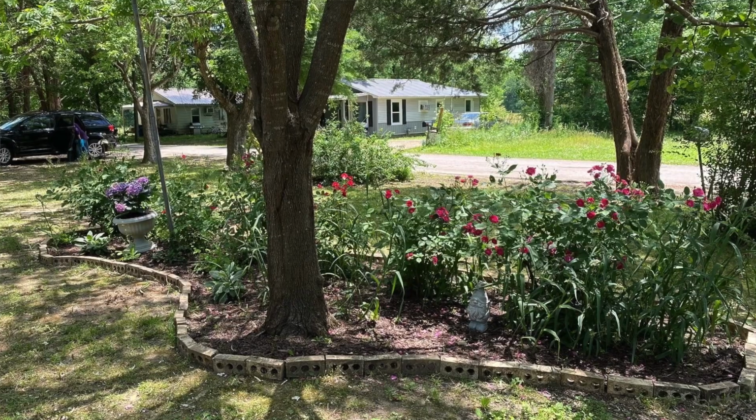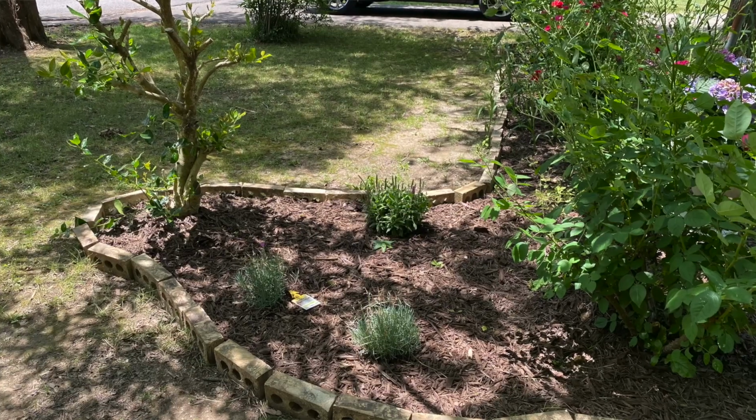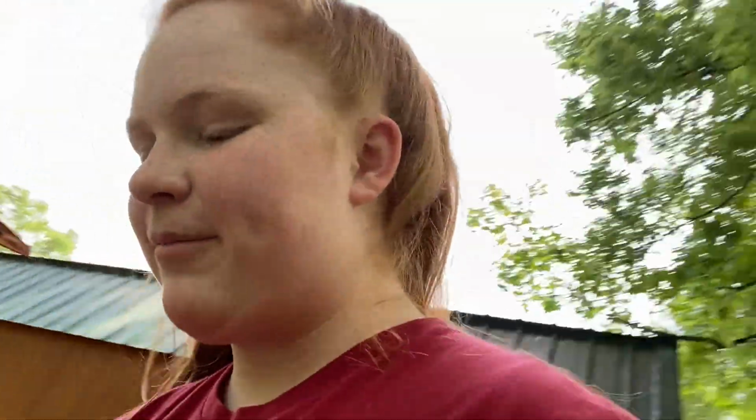Now, let's dive into how these old bricks combined with cherished memories and a lot of love helped us build not just a flower bed, but also a living memory of my grandmother. So let's get started. We are picking up bricks and we are putting them by my mom's rose bed, and I will show you them in just a second.